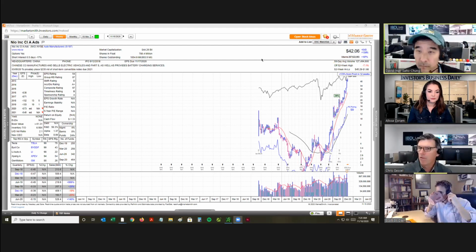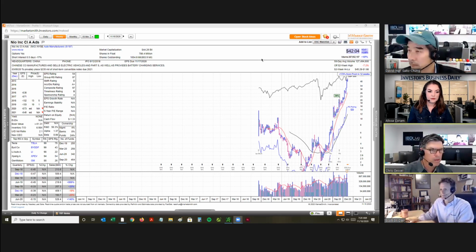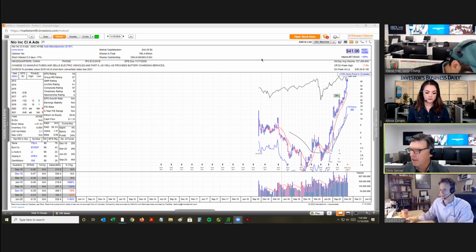And really, when you're hedging a stock, the cost of the put is not the cost of the trade. It's the cost of the spread. It's getting in and getting out. Because if you do it right, you're locking in this gain.